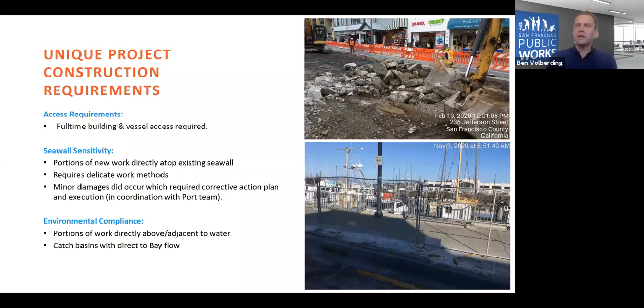Thanks, Julie. As Julie mentioned, my name is Ben Volberding. I'm a civil engineer with Public Works, Infrastructure Development and Construction, or Design and Construction, and I serve as the resident engineer construction manager on this project. For my portion of this presentation, I was going to talk about some of the unique construction requirements and scopes of work. I think we've got a good summary from Randall, Denny, Tony, and Julie about special design considerations, and I was going to drill down a little bit on construction.